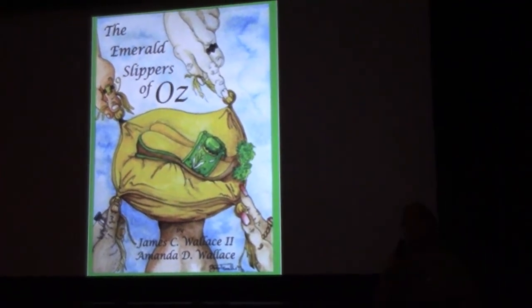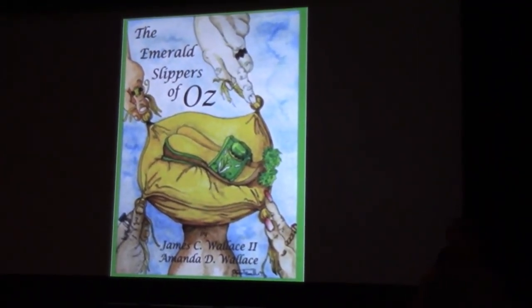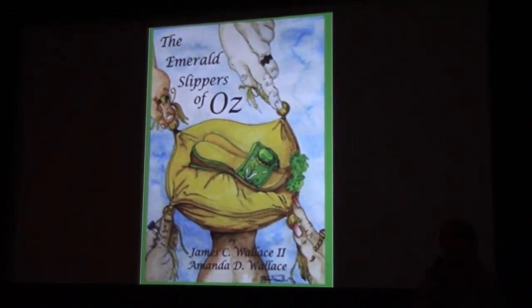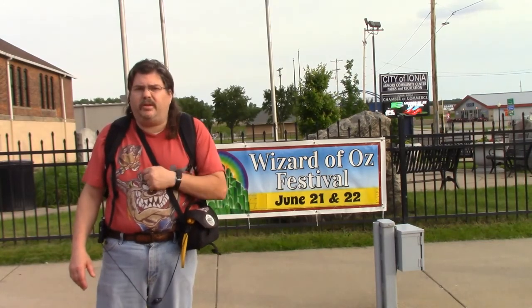The Emerald Slippers of Oz actually has an introduction written by Roger Baum, the great-grandson of L. Frank Baum. We're the only authors he's ever done that for. Well, travelers, that's about it here for me.